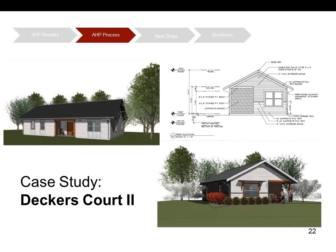So before I turn it over to Ann, who will discuss feasibility and kind of wrap up the webinar, we want to present you with another case study to show you how AHP can be used to benefit your community. This project is called Decker's Court. It was the second phase of a 10-unit home ownership project in Morgantown, West Virginia. It will construct a total of 5 units, total development costs of $679,000.